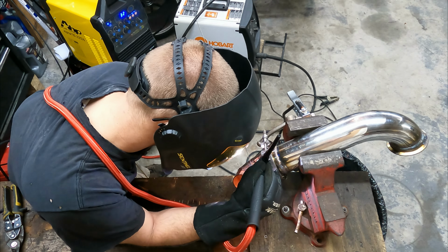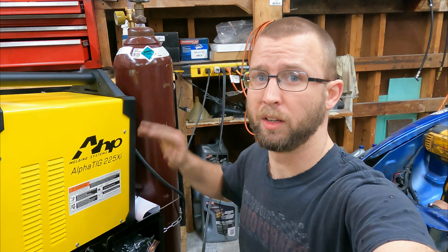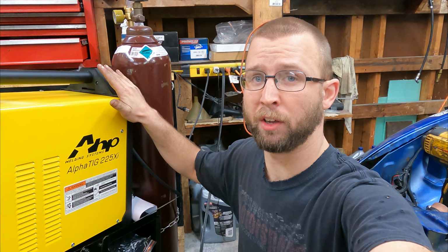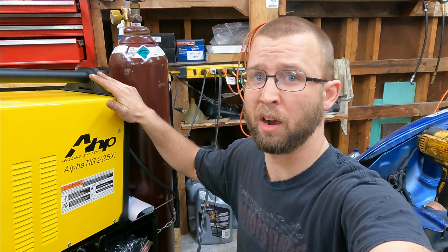All right, did a bunch of welding, cutting, grinding. Let's catch you up where I'm at. First of all, this thing's awesome. I am loving this. I put about 500 PSI of argon through it so far. Absolutely worth every penny spent.